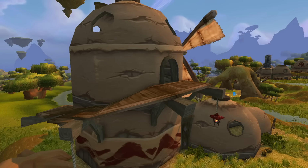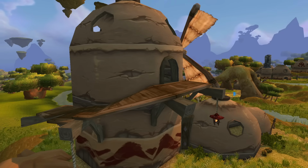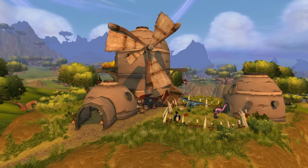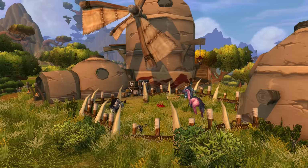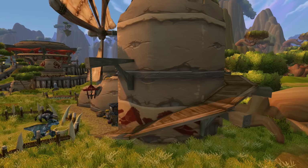But what's cool about these Garadar windmills that I didn't really notice with any of the other windmills is that they shift direction. I think because the wind changes direction, and so they're going one way, and then they go the other way. Most of the other windmills in the game just go one way. So I thought that was pretty unique about them. I also like the buildings that they're attached to. I think they're very cool, old-style windmill buildings.